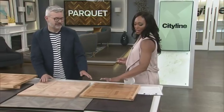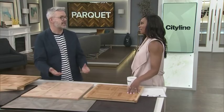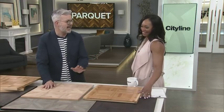So is the issue about parquet really just the color? It really is the color, and I think it's our perception that it is inexpensive and it's tied to possibly bad memories from a decor perspective. But all you need to do is sand it down, have some fun with it.